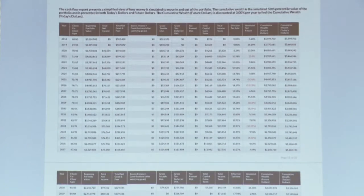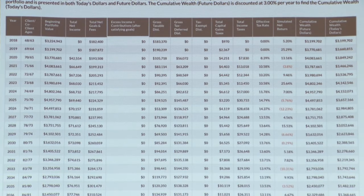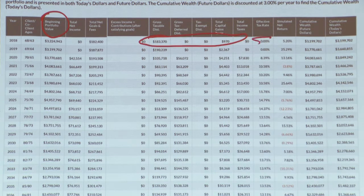So we keep going through this, and what this does here is it's basically an income report, and it ties in all of their accounts. We can tie in annuities to this. We can tie in annuities for accumulation, annuities with income riders, pensions, anything we want to, Social Security, all this stuff. And what it does is takes the client's assets, the beginning portfolio value here, the income amounts they're taking out here, their effective tax rates here.